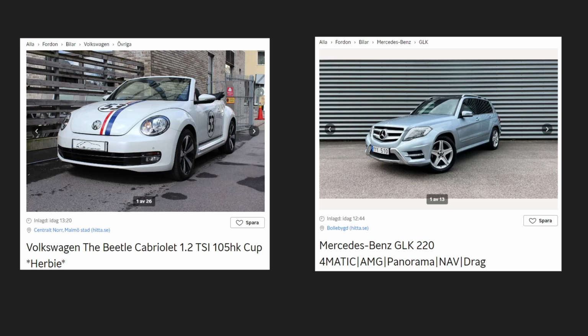Well, I think the Beetle has something cool going for it with the livery, at the very least. Whereas the Merc, I would expect to be just kind of a 12, 13-year-old. Oh, that's a nice car. Kind of SUV. It's at least an AMG. Well, that doesn't mean anything because they've completely diluted that brand. Like a GLK 220 is not going to be fast. Like, it just isn't.